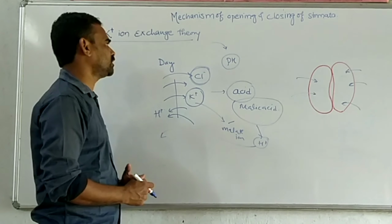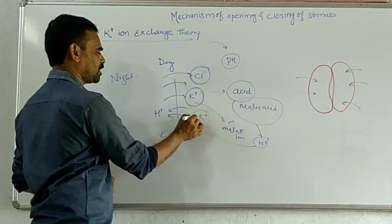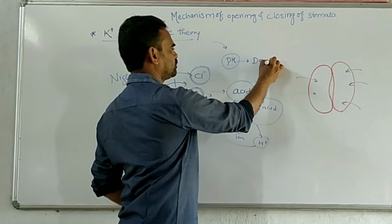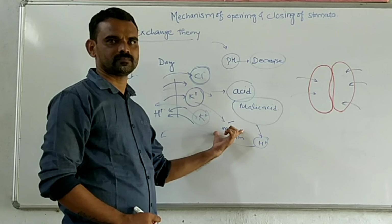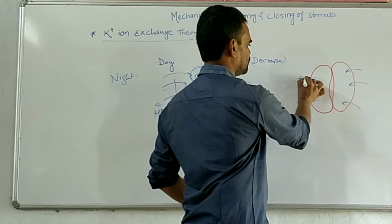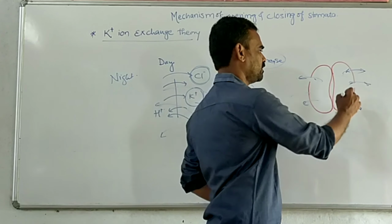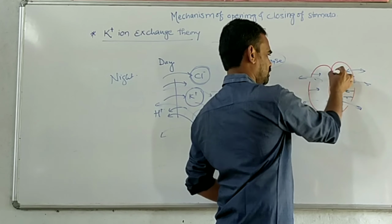The reverse reaction takes place during the night. The K plus ions or potassium ions are given outside the cell, and H plus ions enter inside the cell, and there is a formation of malic acid, and therefore there is a decrease in the pH. At the same time, there is a decrease in the osmotic pressure, and due to this exosmosis occurs, and exosmosis in the guard cell results in the formation of flaccid cells, and due to which the inner wall is pushed inside and the stomata get closed.